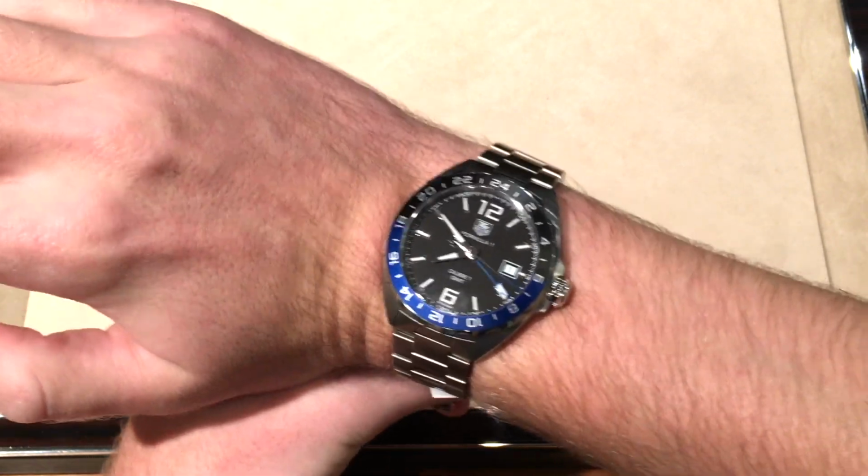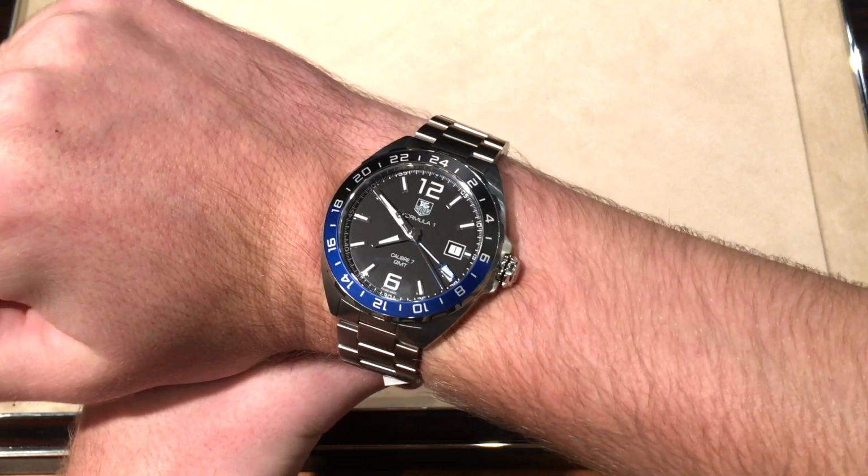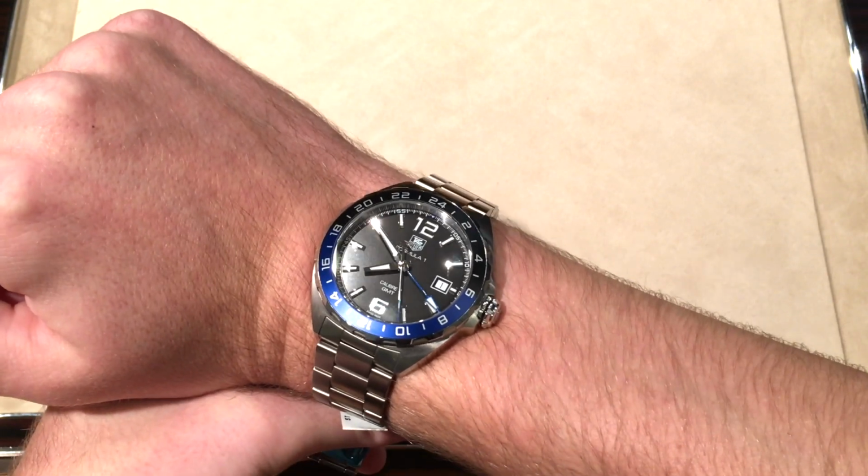My wrist size is pretty medium, I'd say, medium to slightly above average, and the 41 millimeter case size is fine. It looks great. I mean, it looked great on pretty much anyone's wrist.